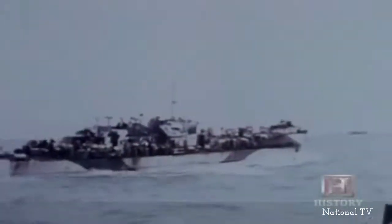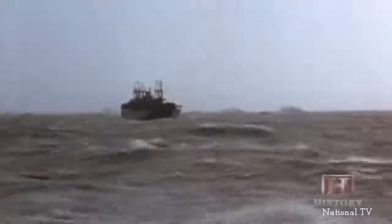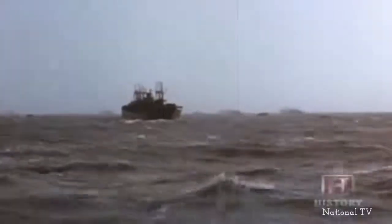Every logistic of the most ambitious invasion plan in human history was falling into place, except for the weather. Storms were brewing in the English Channel. Seas were so high that Eisenhower feared the Armada would be destroyed before it ever got to France.